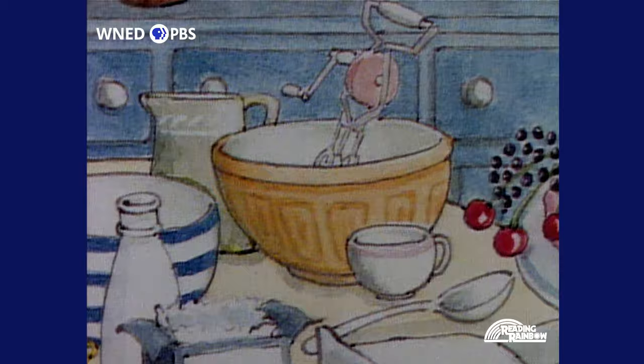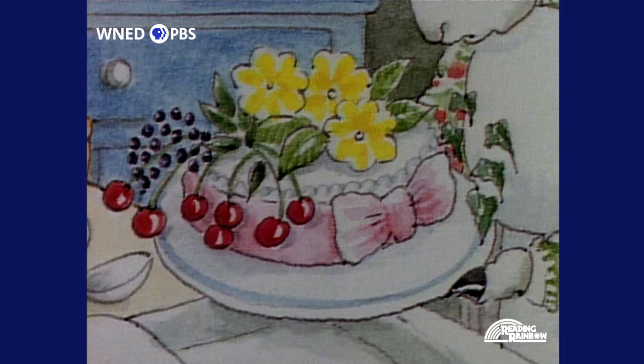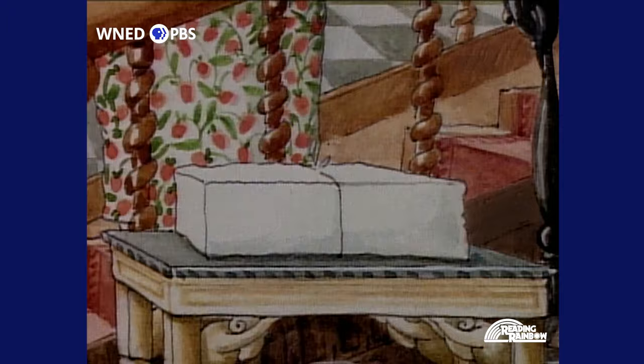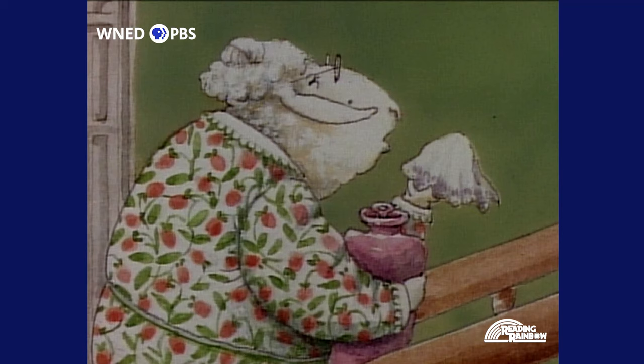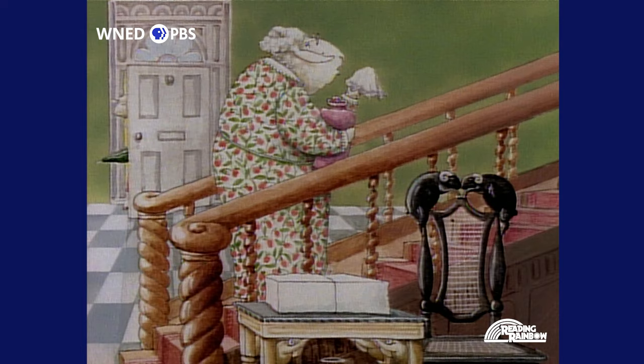Miss Lavinia has spent all morning icing the cake with her favorite marshmallow frosting. At last, it's finished. She leaves the cake in the hall and goes upstairs to lie down. Achoo! Achoo! Achoo! Achoo! Poor Miss Lavinia doesn't feel well at all.